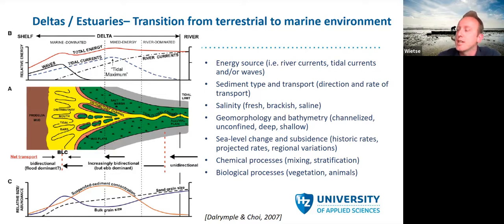And that has effects on sediment type and sediment transport. Also salinity changes from, of course, totally fresh in the river system to saline and different ranges of brackish in between. On top of that, chemical processes vary greatly along this transition, and that also has an impact, of course, on the biological processes in terms of the vegetation and the animals that we see along this transition from the terrestrial to the marine environment. So that's something that is happening, let's say, at a slightly bigger scale in the Scheldt system.